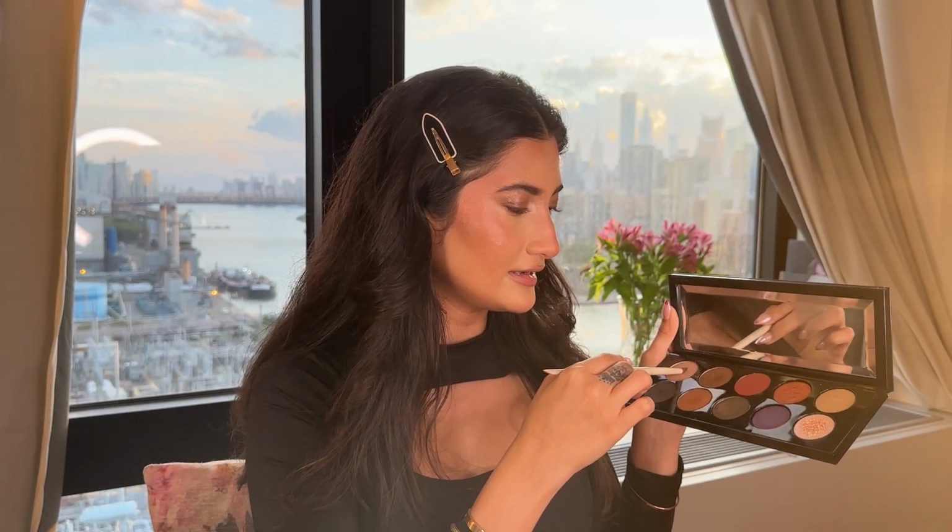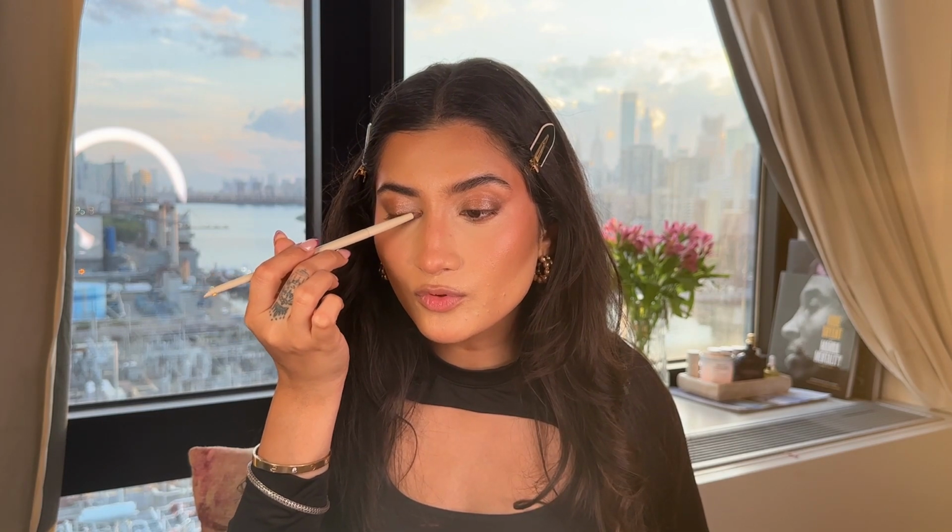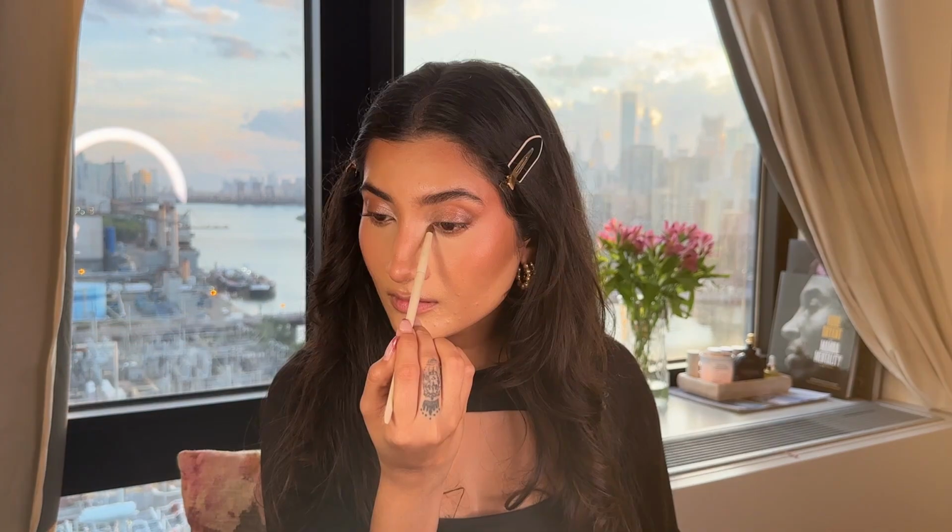Now I'm going to add this highlighting shade in the inner corners and pull it a little bit in because I want a more open eye look, and this is what is going to give me that look. I love it. This looks so bomb.